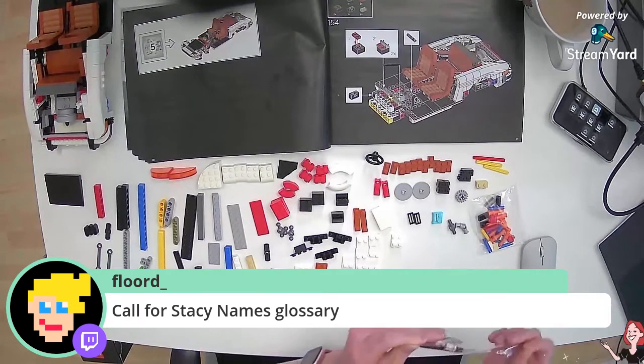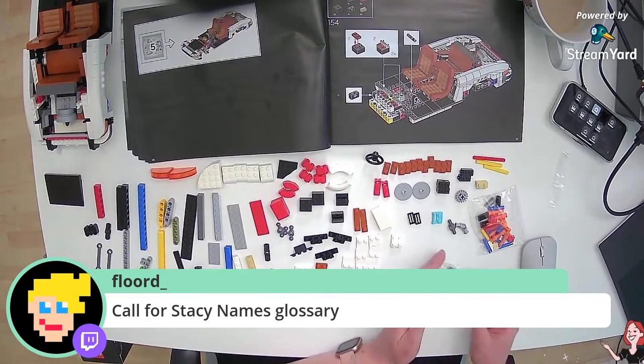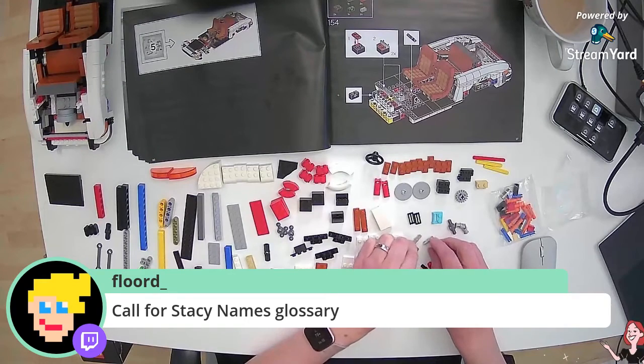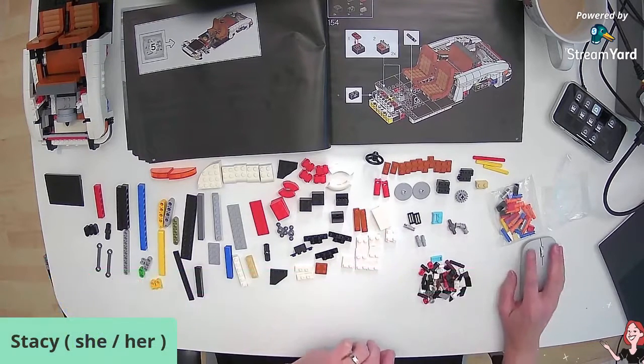A Stacy Names Glossary. Does that mean I've got to look back on my streams and try and figure out what names I've used and register a website for this? StacyLegoNames.com.